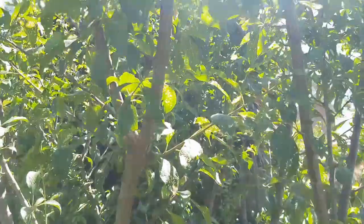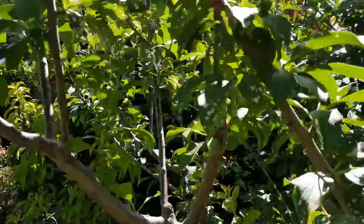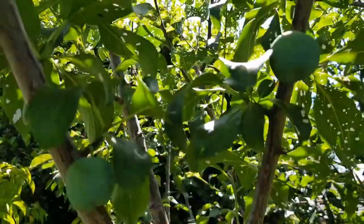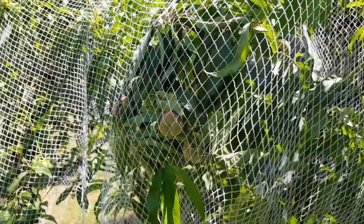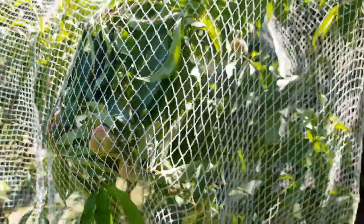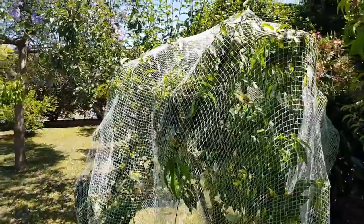Here we have a yellow plum. I forget its name right now, but they're quite delicious. And next to it is one of our favorite peaches of all. Continuing with the front yard, here we are. This is the donut peach. Protected from the birds because everyone's favorite. Everyone wants the donut peach, also known as the satin peach.